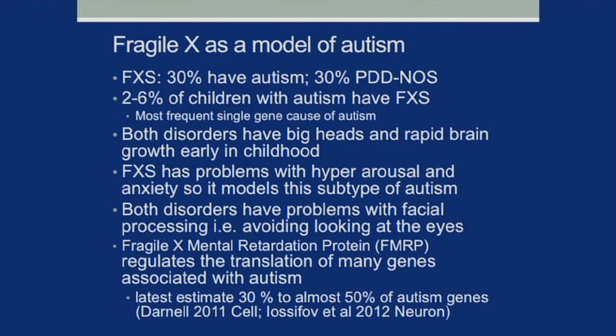So why is Fragile X syndrome a good model for autism? Many individuals with Fragile X have autism or are on the autism spectrum. So 30%, if we look at DSM-4 criteria, would have met criteria for the full autistic syndrome. 30% would be more mildly affected or PDD-NOS. And it's the most frequent single gene cause of autism that we know about. And even though it is the most frequent one, it only accounts for 2 to 6% of children with autism that actually have Fragile X syndrome.